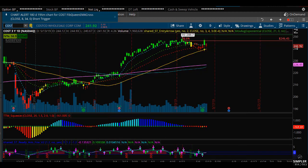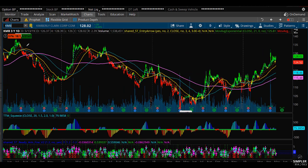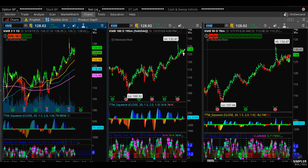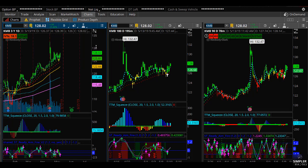Costco is another one of my favorites. I like it especially because of the breakaway gap that we had after last quarter's earnings. And on this one right here, you can see that we have earnings coming up. We also have a squeeze. Now, the one problem when it has a squeeze so close to earnings is that it's always possible the squeeze won't fire off directly before earnings. But either way, I still want to focus on it and continue to trade that one in a bullish manner, particularly when the market pulls back.